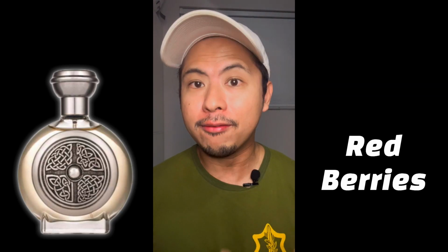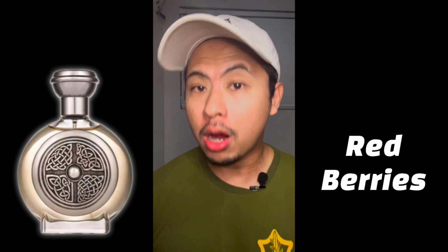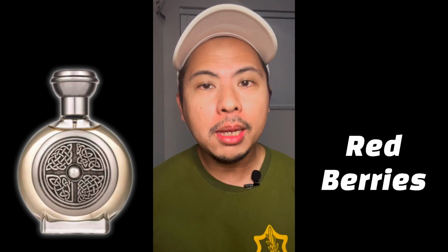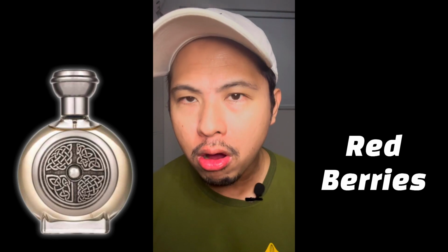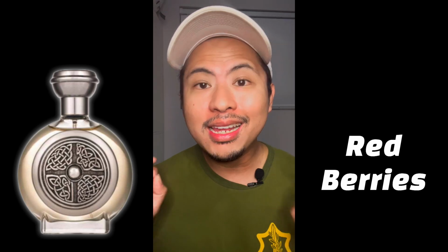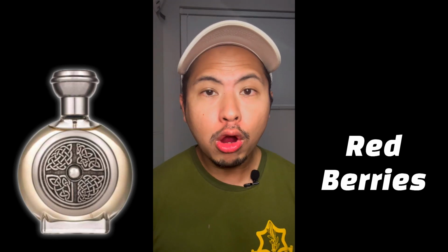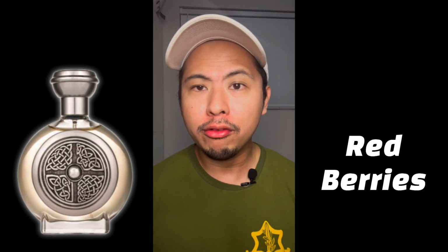Now, the next part that is prominent with Boadicea the Victorious Ice Twist is definitely the fruitiness, the berries. But let me tell you that the berries here, which I believe are strawberries, are definitely a mild, lingering one. It's not a very strong berry blend that completely takes over. It is a mild, lingering strawberry blend that does appear within, I would say, 10 minutes of smelling the juniper.